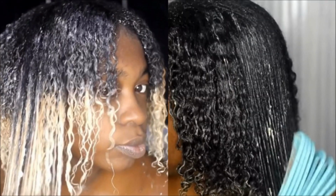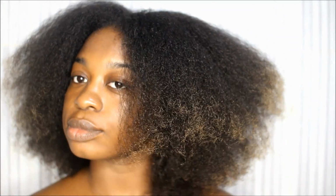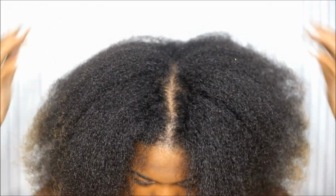So I decided to show you guys my wash day routine. We're starting off on stretched out hair because I mostly wear my hair stretched. Honestly, I don't really wear my hair in a wash and go as often. As you can see, I still have some blonde on my ends, but I'm just going to cut them off as soon as possible because I'm almost done with removing all of the blonde from my hair.